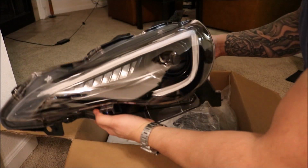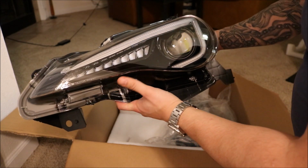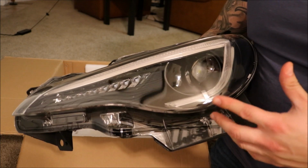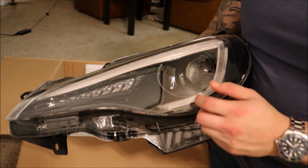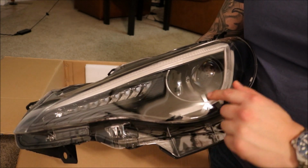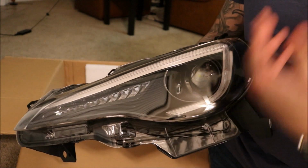Here's a look at one of the headlights here. It is beautiful, look at that. And these look very similar to the stock BRZ headlights, but the difference is it has a sequential lighting right here on the side, if you can see that, and the boomerang, instead of it stopping about right here, it goes all the way down, which makes it look more aggressive.